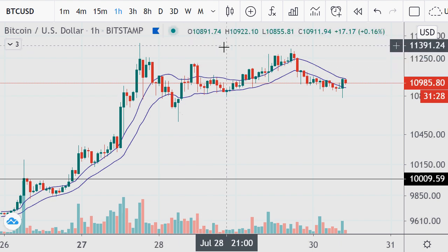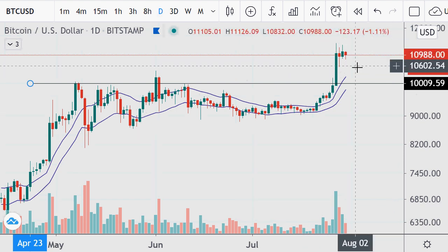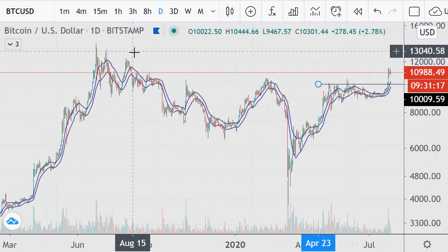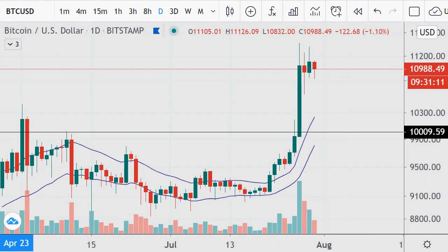If it's able to get above this, that means on the daily chart you're starting to go back into new territory of more recent time, and thus test some of these higher areas here. We've got the 13, 14K barrier, which of course is that next key level. Let's move on to Litecoin.